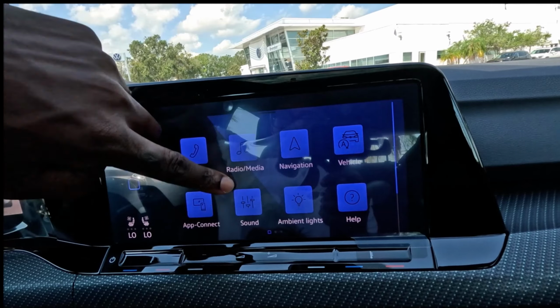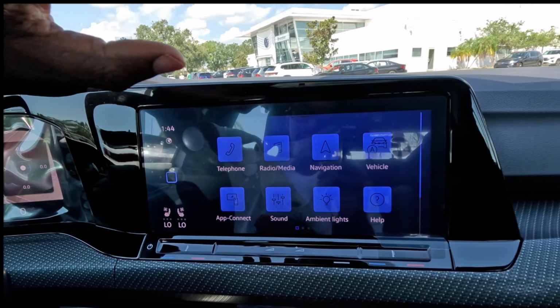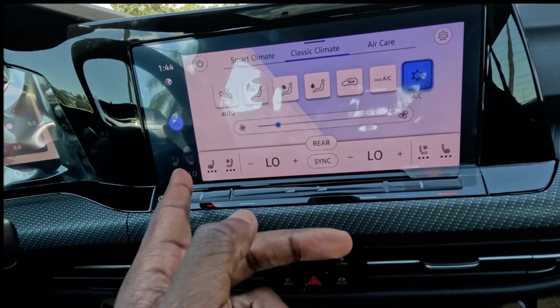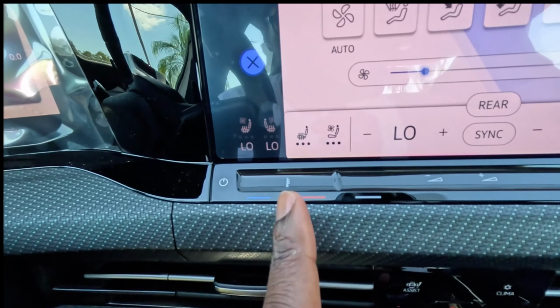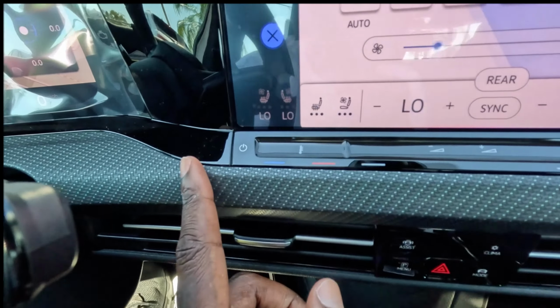If I go back to apps, I can scroll up and down. So you can do all kinds of things here. This is just a great system. And to integrate that, you can do your climate here. Climate controls and heated and ventilated seats. You can also do your climate controls on the haptic buttons here. Same with the radio controls up here as well. You can turn off the screen there as well.